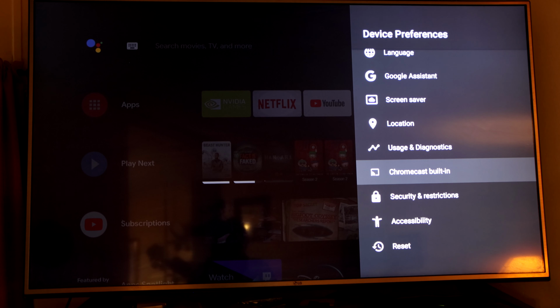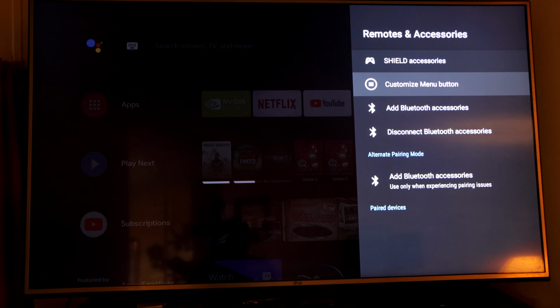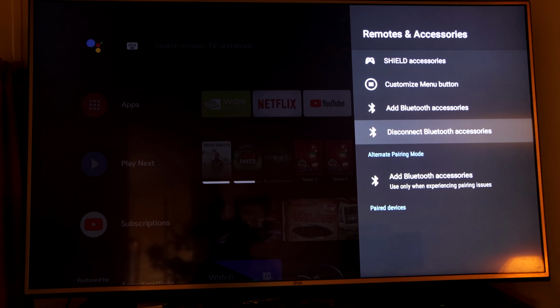You have your remote and accessories. And of course, it's going to show what remotes you have connected. There's your Shield accessories. It's showing old controller and Shield controller 1. It shows your battery levels. This works great. Now, we lost our gamepad. I don't know where it got to, but we have a controller like this, and we also have an Nvidia gamepad. I don't know where the gamepad got to. But I highly recommend getting one of those gamepads. They are great, especially if you're going to game on this. There's your customized menu buttons.